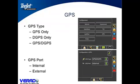And then finally, we have settings for the GPS type. Most of these consoles ship with internal GPS. You always have the ability to connect an external GPS to Matrix consoles. If you want to bring a different type or a different quality of GPS signal into the unit, it's ready to use it.